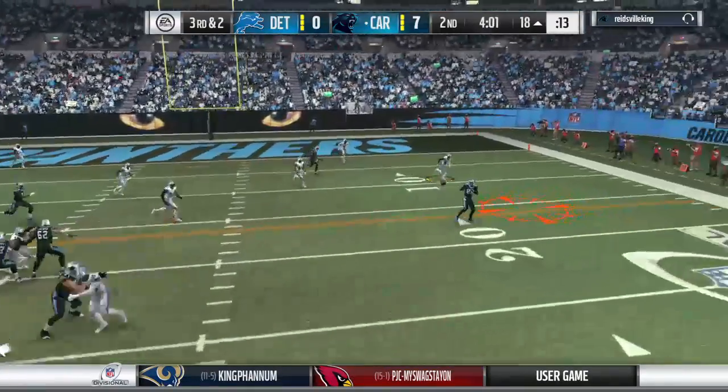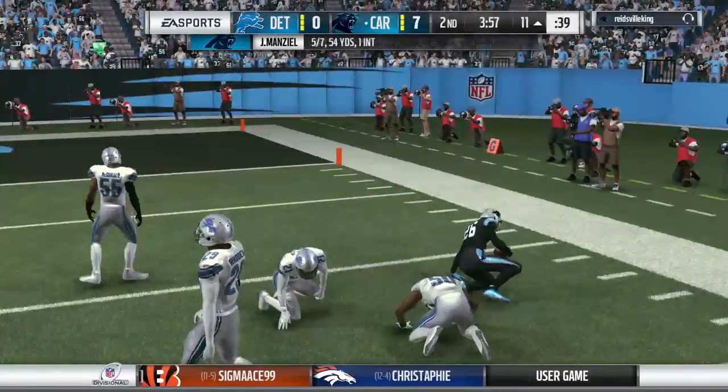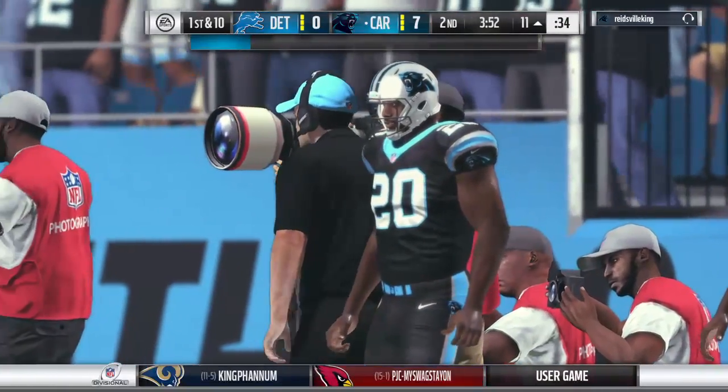They'll go to the air here on 3rd and 2. Goes underneath for Bell. And the broken tackle helps lead to a first down gain. 7 yards there, good enough to move the sticks.